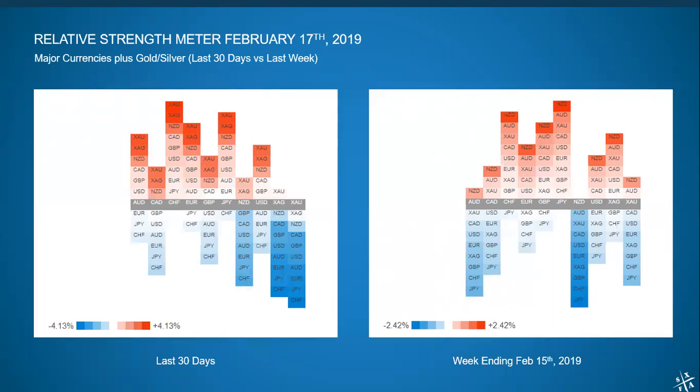Other than that, the Aussie and the Canadian have been going back and forth. The Swiss has been the clear loser. The Swiss have lost ground against everybody else. Euro has also, for the most part, lost ground. The pound keeps going back and forth. Yen has been another clear loser.